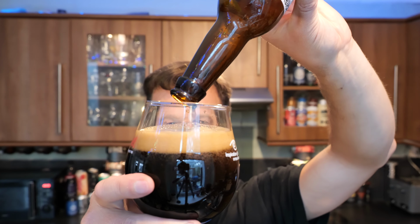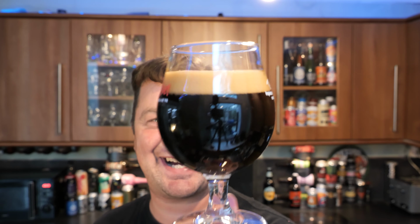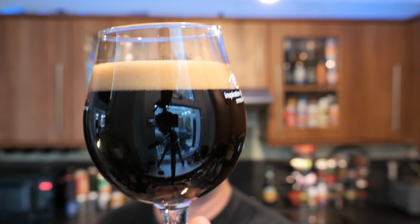I mean, look at this. Look at this Imperial Stout. It just looks absolutely fantastic. A one finger tan coloured head, jet black beer in the glass with no light bleeding through whatsoever.